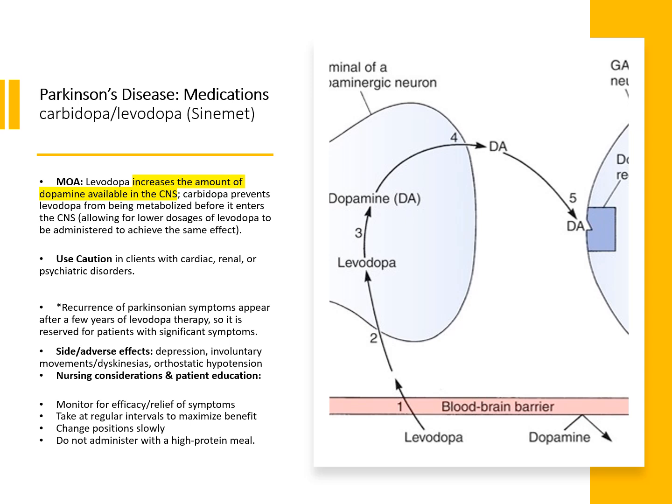And then don't administer this with a high protein meal. And I forgot why. There is an interaction there. And again, we can talk about it more in class. Okay, this is neurodegenerative diseases of Parkinson's and Alzheimer's.